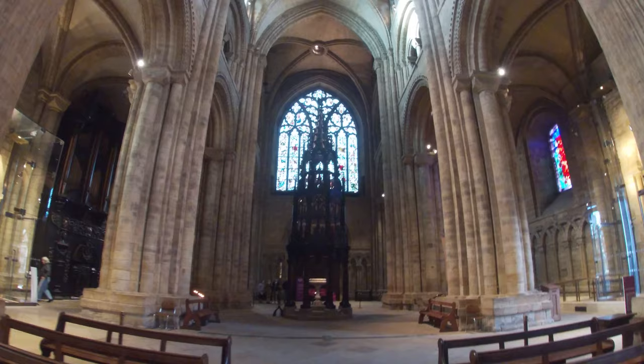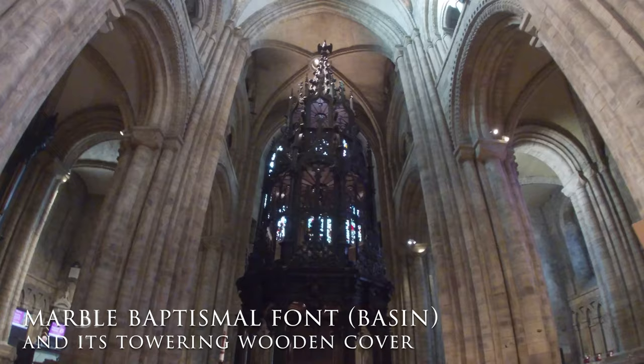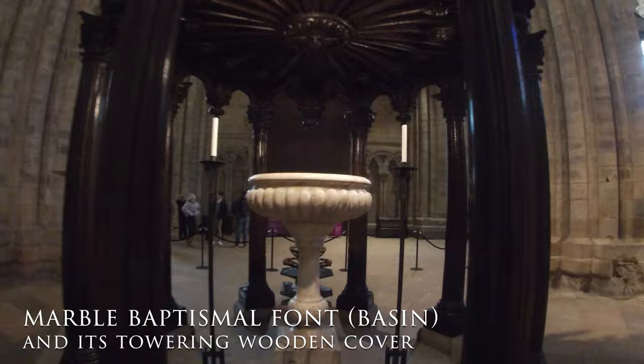When I get down to the end of the nave, or the walkway, whatever you want to call it, you can see the beautifully made wooden structure that surrounds the baptismal font. I just had to check if there's any water in it, but no, bone dry.